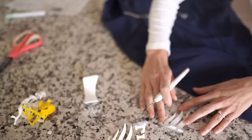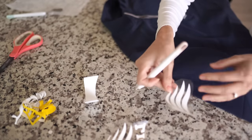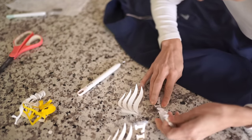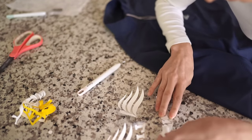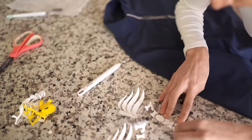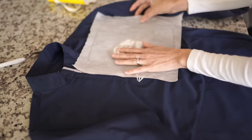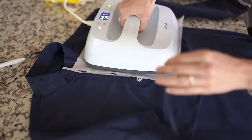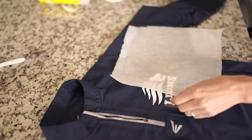If you're curious about the long-time wear with Cricut materials, I have made so many shirts that continue to go through the wash and dry over and over and over, and we've never had anything peel off or fall off. Cricut materials are stress tested for performance and durability, so they hold up wonderfully.